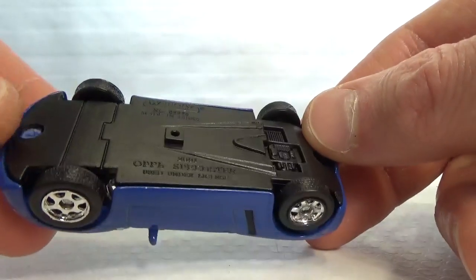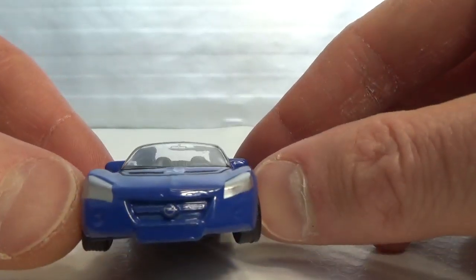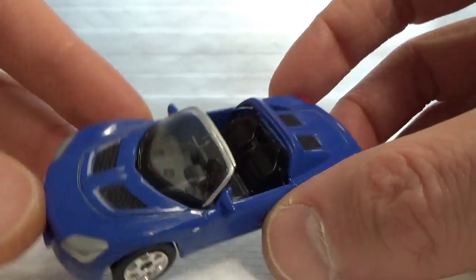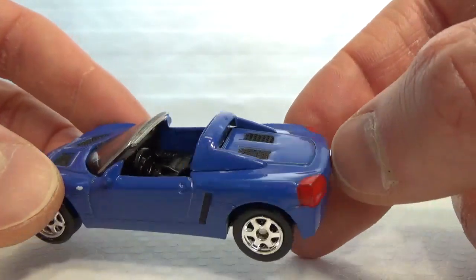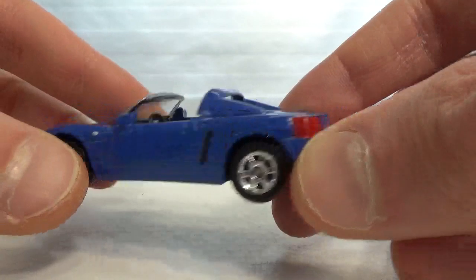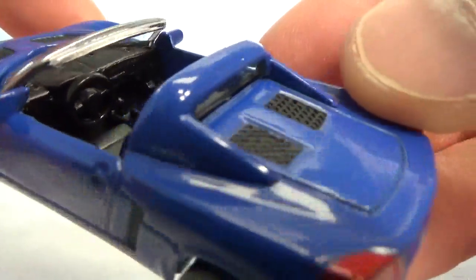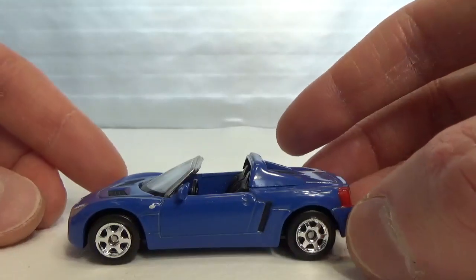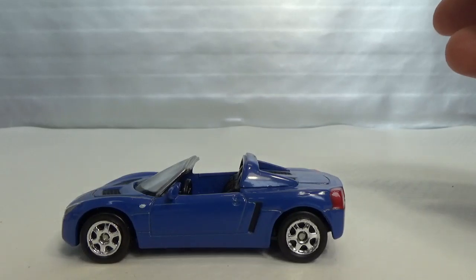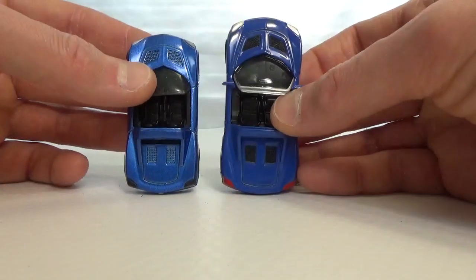Then we got the Opel Speedster. This is the Welly version, 2001 model. Detailed in the front, here on top, around the window in front, the windshield, on the sides and in the back, and here too. So yeah, nicely done. Of course, a little bit bigger in scale than the others. This is a Matchbox version, just to show you the scale difference.